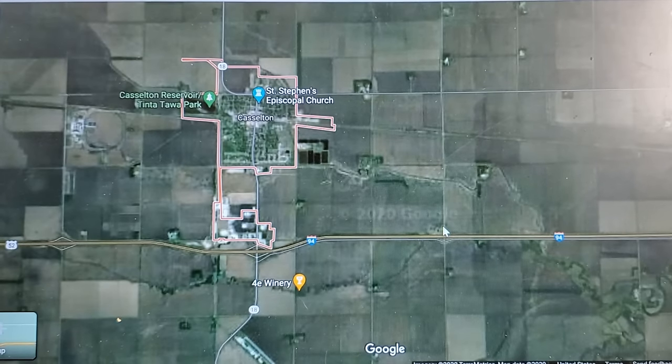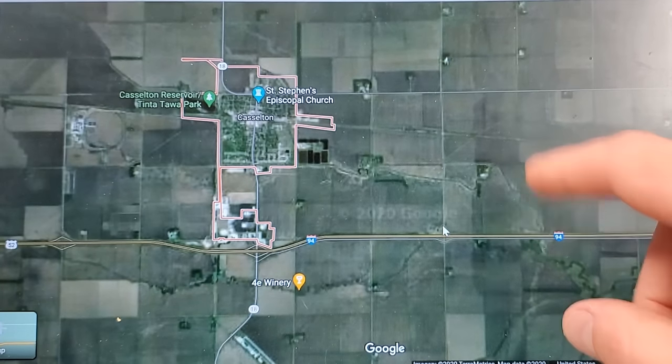But for me, I'm driving around and if I see a spot that has good potential, I'll pin it on my Google Maps on my phone. And then I can come back later and check it out. But I have also done it online, like I'm about to show you.